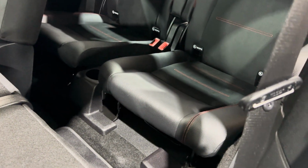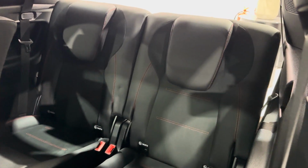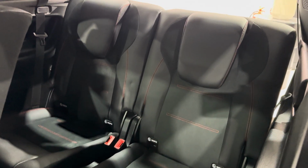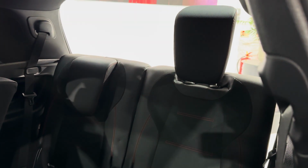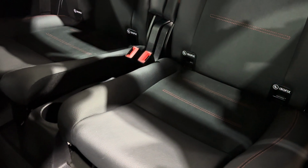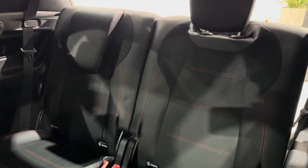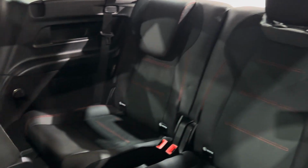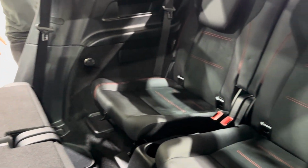And then we've got the seats in the rear. And Dan, if you can just pull one of the headrests up, just one will do, just to show. They pop up like so. No damage in the back there. And do you want to put the seat down on the other side for me? Thanks. So that one comes down, and then we'll put that seat forward.